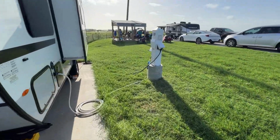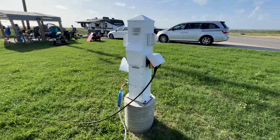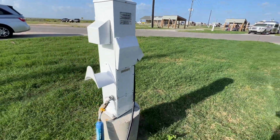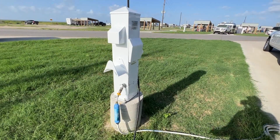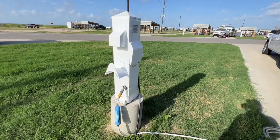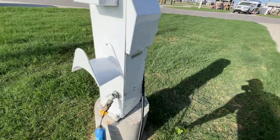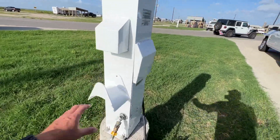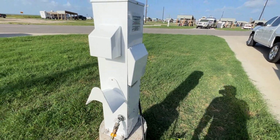Look at this. Now, because of the storms that they have down here, they have elevated these electrical boxes, and they've put them on piers. So if you get a lot of flood water, you're not going to get water in your electrical, and it's not going to ruin your weekend, hopefully. Everything works great, y'all. The water, everything is nice and brand new. You're not going to have any trouble getting hooked up. In fact, they give you a place to wind your cables or your water hose if you need to.